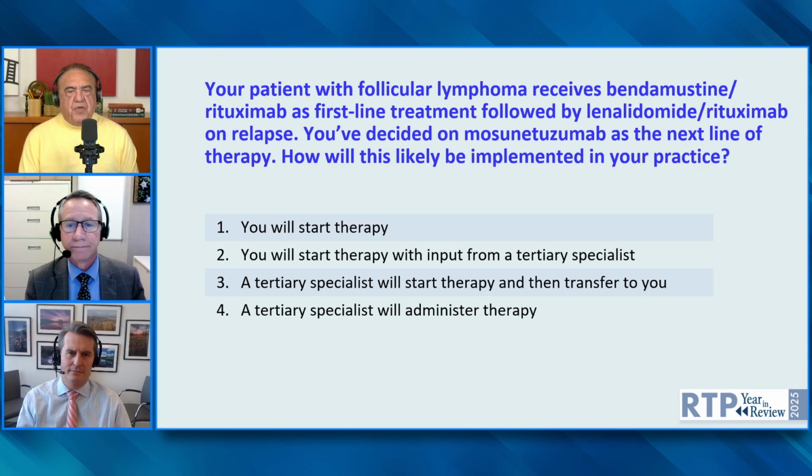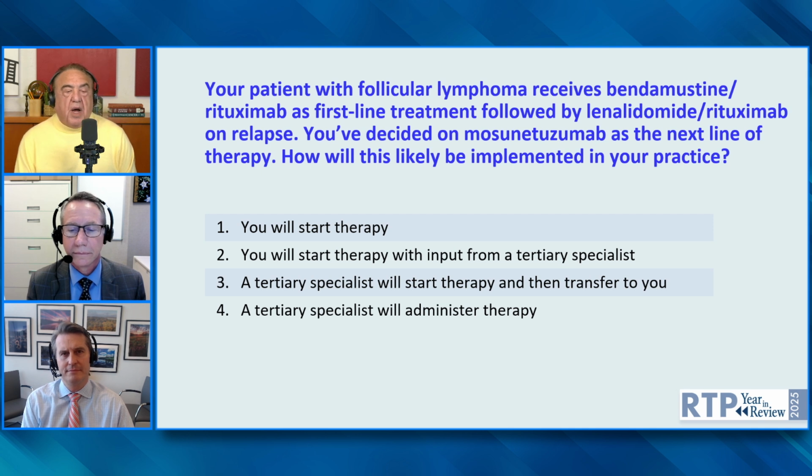One of the issues, even though this agent and the bispecifics in general seem to be very well tolerated, is that you can see cytokine release syndrome. And one of the issues is that most community-based general medical oncology practices don't carry tocilizumab. Do you think that's necessary in order to give these agents, Brian? Is it okay if there's a tertiary center nearby with an ER that carries it? Any thoughts? And what is the likelihood that a patient on, for example, mosunetuzumab is going to have a serious problem with, for example, CRS or even ICANS?